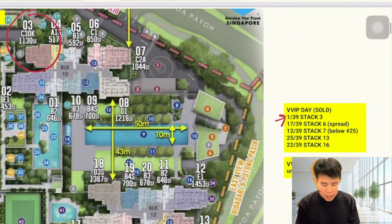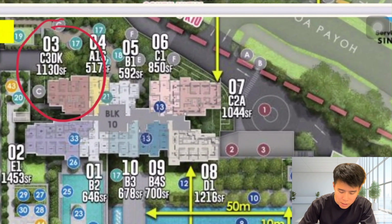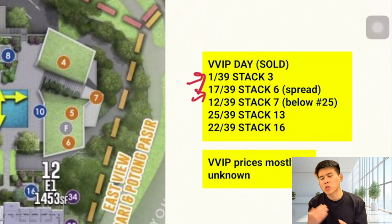And then the second part, we are looking at stack 6. Stack 6 is the 3-bedroom compact, which is facing towards the roadside and the HDB block. So over here, you can see it's quite a sparse range for the stack 6, but we have 17 out of 39 units being sold, and it's a spread. So I think overall, it's still quite a popular unit in terms of the unit selection.